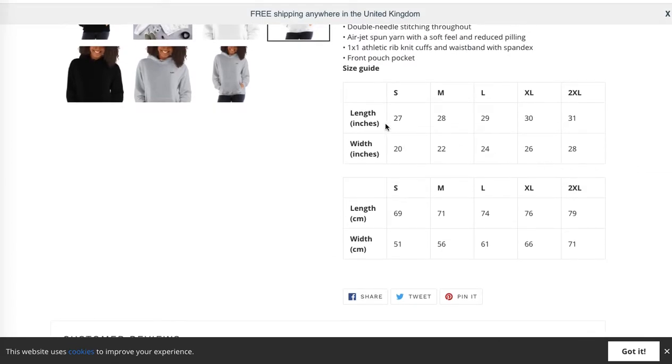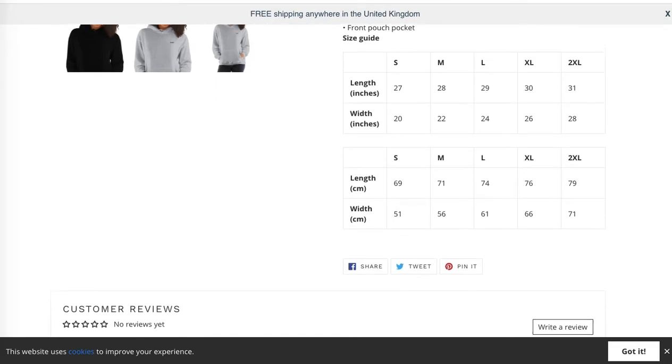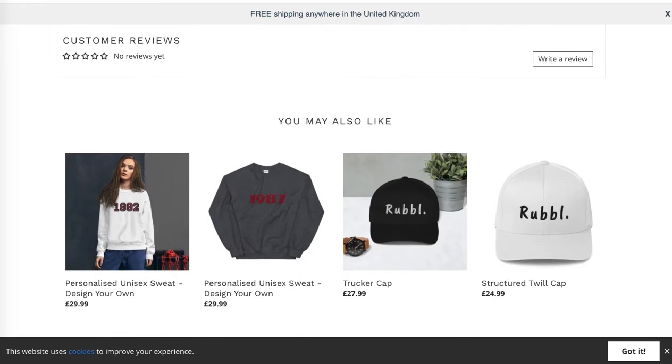You've got two different size guides, so make sure to specify why they are different, whether the first one is for women's sizes and the other one is for men's sizes, because otherwise it just feels too confusing, as there are two different measurements for the same size, so make sure to specify it.